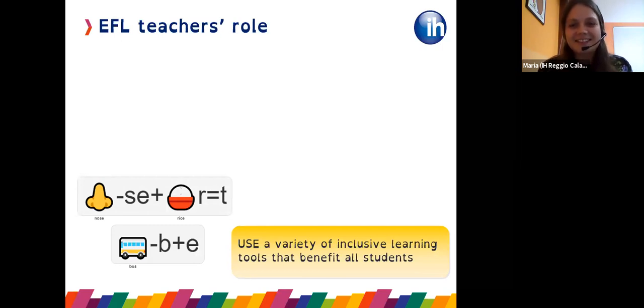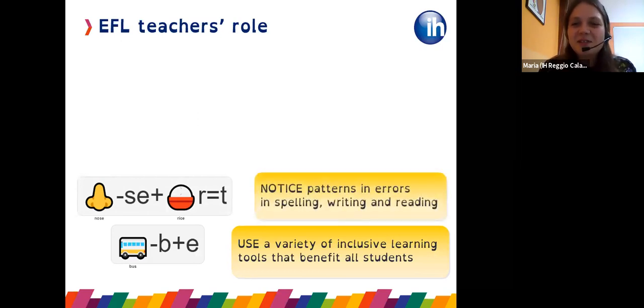Notice, very nice. You can notice patterns in errors in spelling, writing, and reading, and make a note of it. Try to see exactly where they're making mistakes. Are they consistently making the same mistakes over and over and over again, no matter how many different ways you're trying to teach them? Make a note of that.